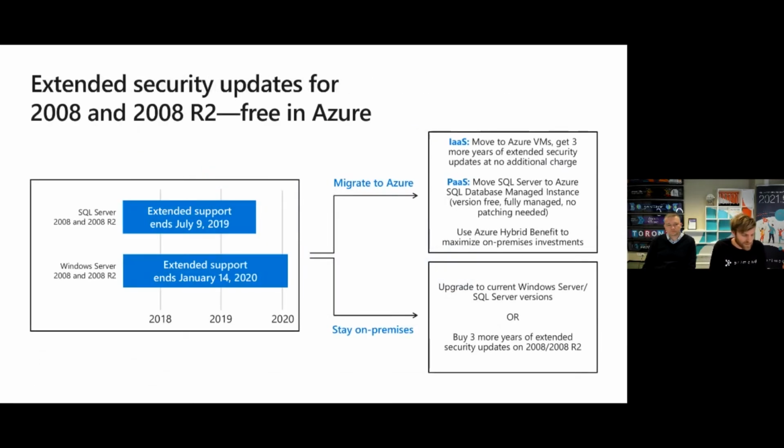And if somebody still has Windows Server 2008 or SQL Server 2008, there are two options. Either you stay on premises and pay extra for the security updates, or you have to upgrade your current version. Or if you go to Azure and lift them to Azure, you will get security updates at no additional charge.